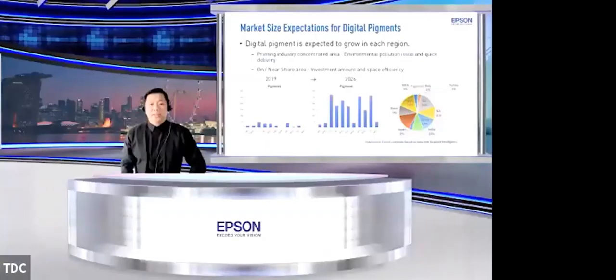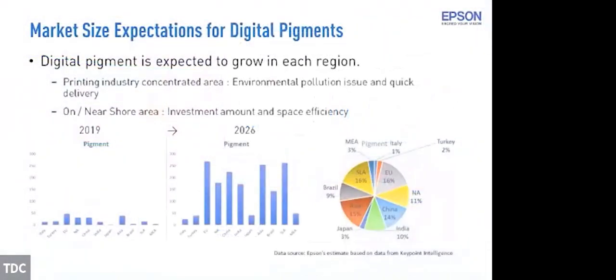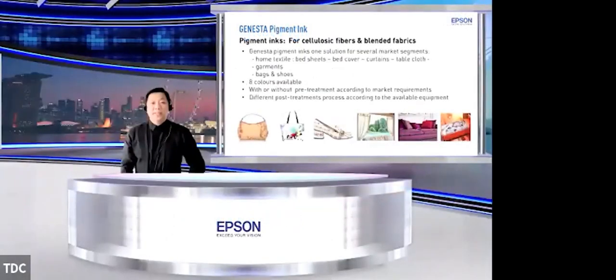Before we move further, I would like to take this opportunity to share with all of you about the digital pigment market. As you can see in the chart, digital pigment is expected to grow in each region, for the reason of environmental pollution issues and demand for fast delivery. Digital pigment needs less machinery, as simple as just printing and baking, so customers can have space efficiency and a smaller investment amount.